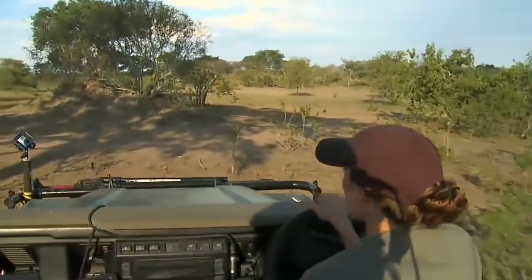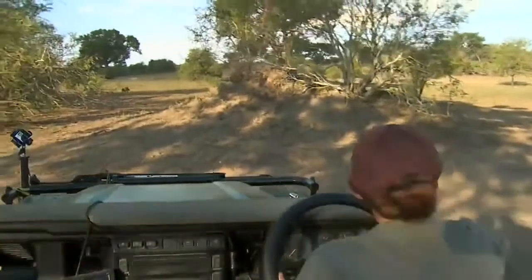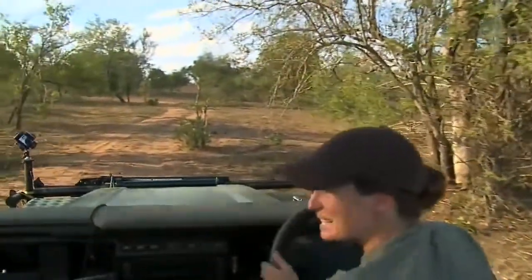Where did this male giraffe go? Surely I cannot lose a 900 kilogram giraffe. I'm sure he was here, Dave. I wasn't imagining him.